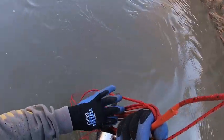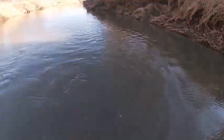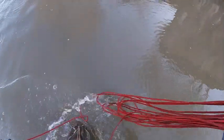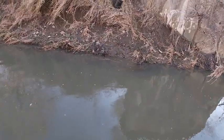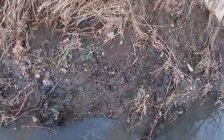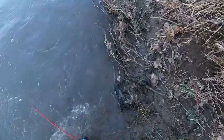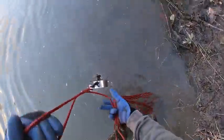But we got another railroad spike here. First throw back out in the waters here. Now we're just going to dredge the bottom back to our bucket. And we got another spike.